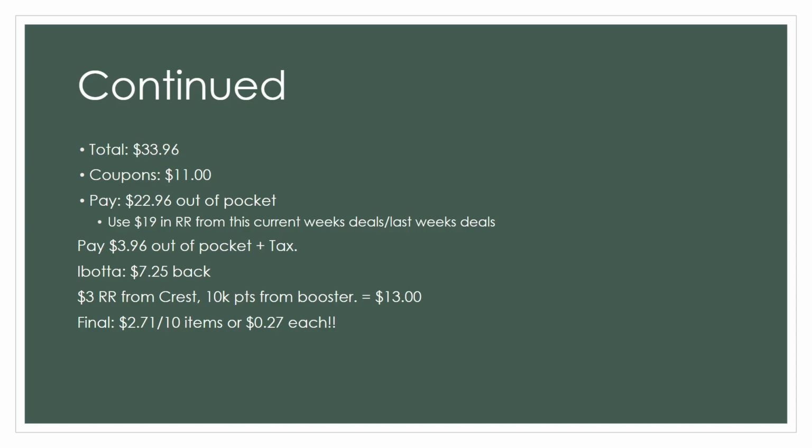But of course, we're only paying $4.96 out of pocket, and we're getting back $7.25 cash from Ibotta. So technically it is a moneymaker. So there's still some great deals like you see here for next week.